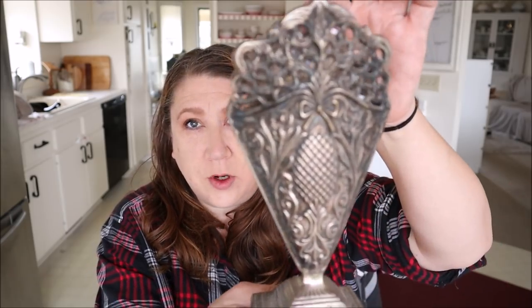You see that? It is so gorgeous. And it's like this little pocket, which makes me think it's for like a floral display, so you can make the flowers kind of look like a fan. But I don't know. So if any of you really know what this is for, I would love to know what it is.